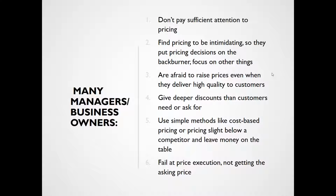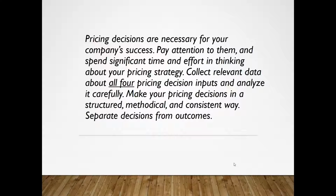Point number 3, they're afraid to raise prices even when they deliver high quality to customers. And on point number 4, they're very willing to give deeper discounts than customers ask for or need. The fifth big issue that I've seen over and over again is that companies tend to use very simple methods like cost-based pricing or pricing below a competitor. So you'll find a competitor's price and price, let's say, 5% below the competitor. Using such simple methods often leaves money on the table. And then the final concern with many business managers or owners about pricing is that they fail at price execution. They ask for a price, but after the negotiation is over, they end up getting a fraction of what they asked for, not getting the asking price.